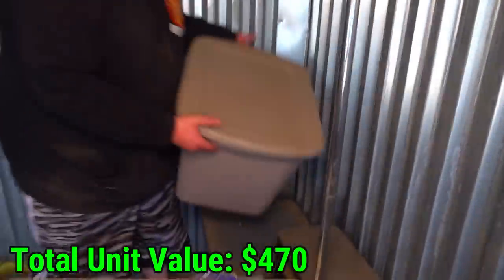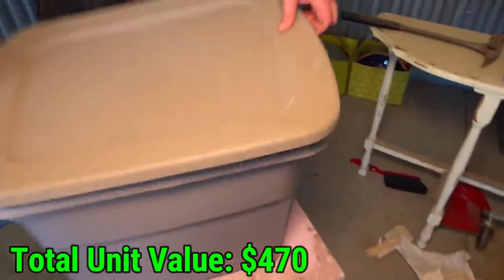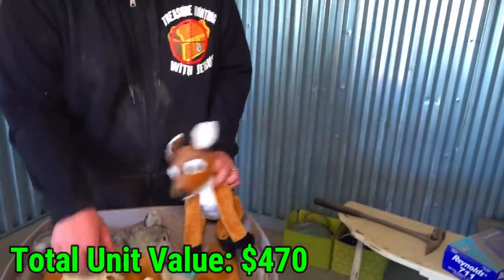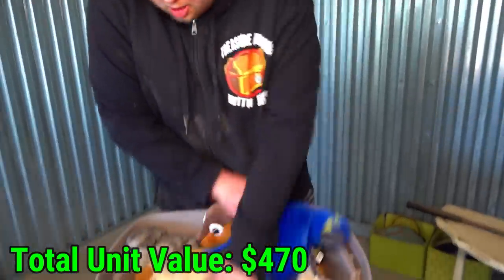Two more totes in the corner, and then we got some other stuff. What's in here? Well, more stuffed animals. Is that Bambi? It's a deer. Some beanie babies. What the heck is that? A bird? A bird. A whale.